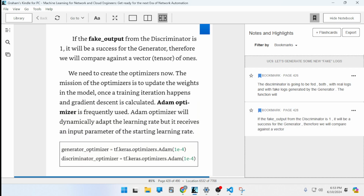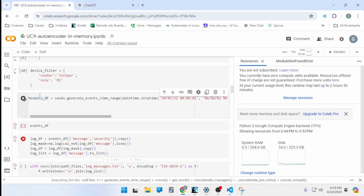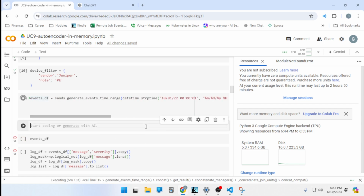There we go. All right, so then let's do that there, and then we're going to do that there. Oops, and I added a new one there, so I can delete that.